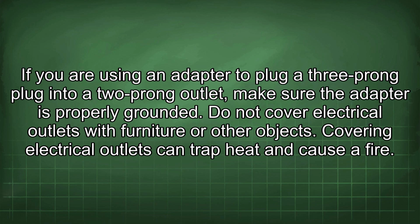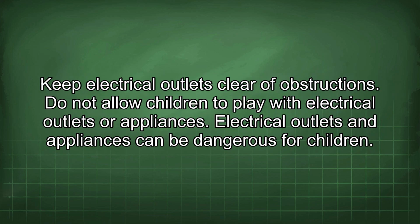Do not cover electrical outlets with furniture or other objects. Covering electrical outlets can trap heat and cause a fire. Keep electrical outlets clear of obstructions.